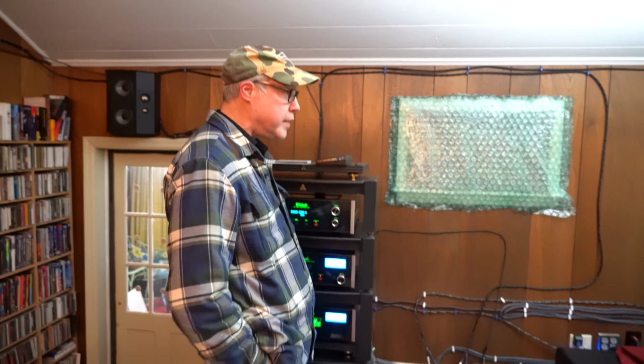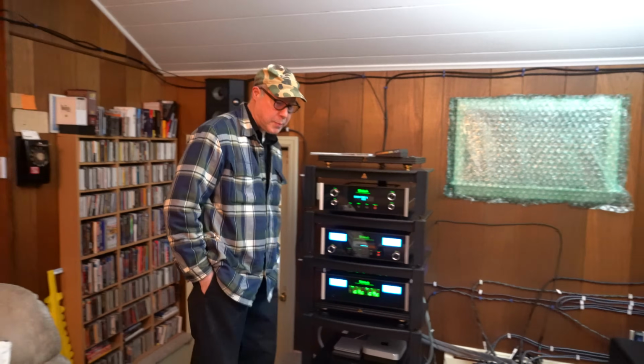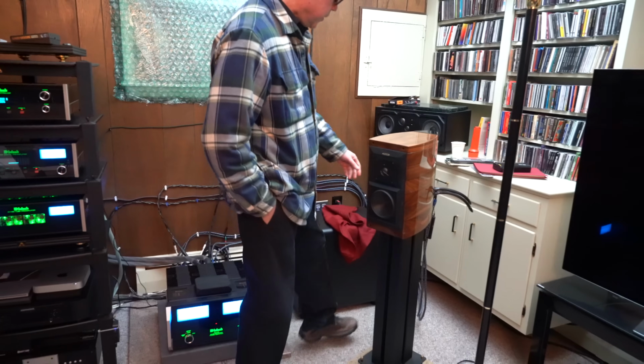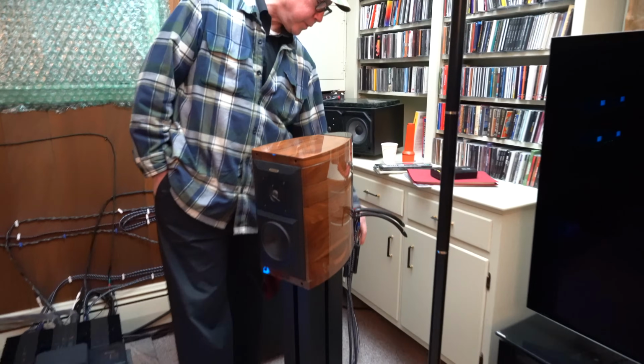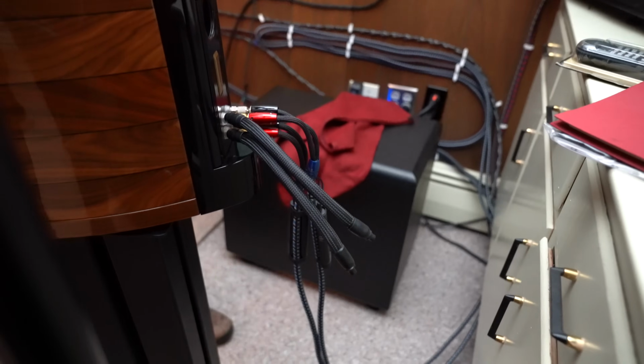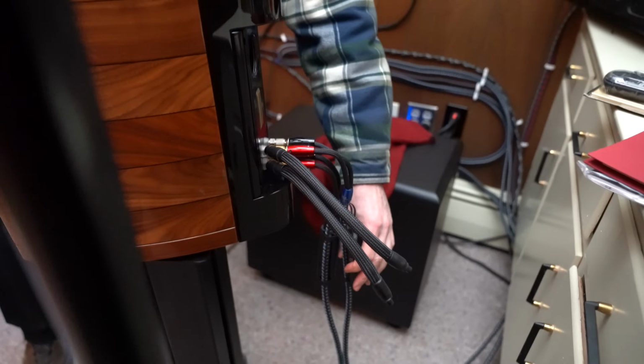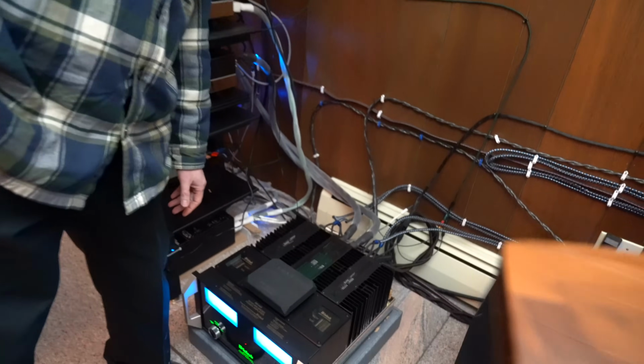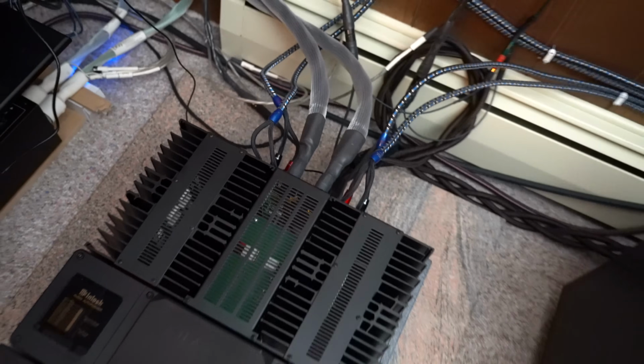Expense-wise, if you were to buy the new equivalent, it's about $100,000 for this length of run. It's actually two 20-foot pairs. So I got 2 complete 20-foot runs going to each speaker instead of a single run. Oh wow. So you're bi-amping? Well, no, it's what they call a full range bi-wire. Everything's done here at the end, which was pretty complicated for me to figure out. The advantage of silver, obviously, is it's got the best conductivity of any.